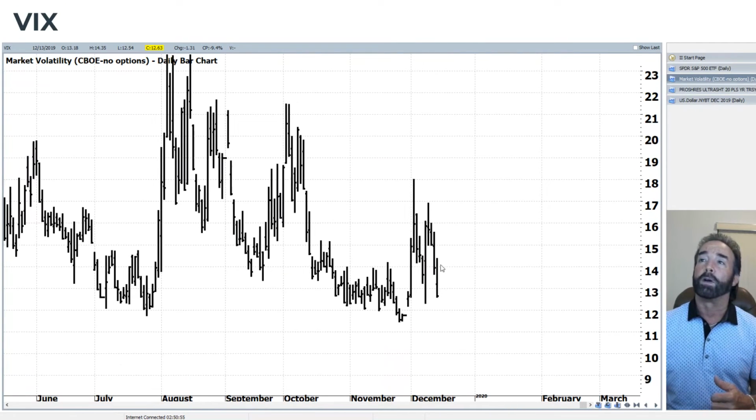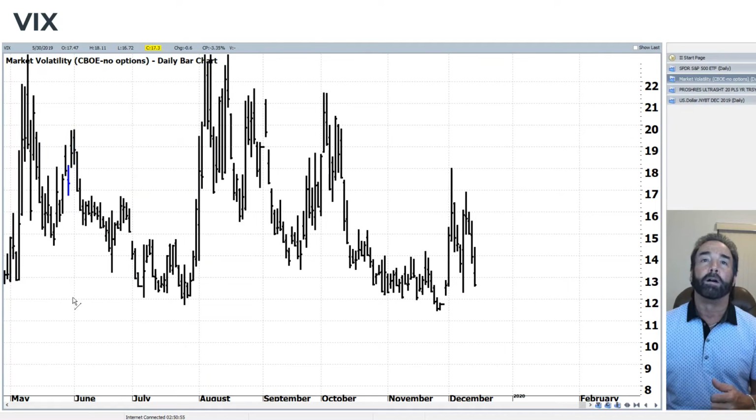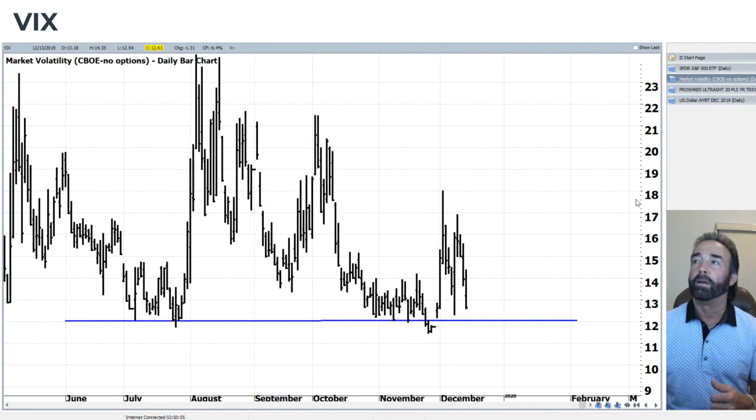Looking at the VIX real quick, we have dropped significantly, as you would imagine, over the past 2 trading days, and now we're getting down towards that level of support again. So maybe the market wants to pause just a bit as we move into the beginning of the week.